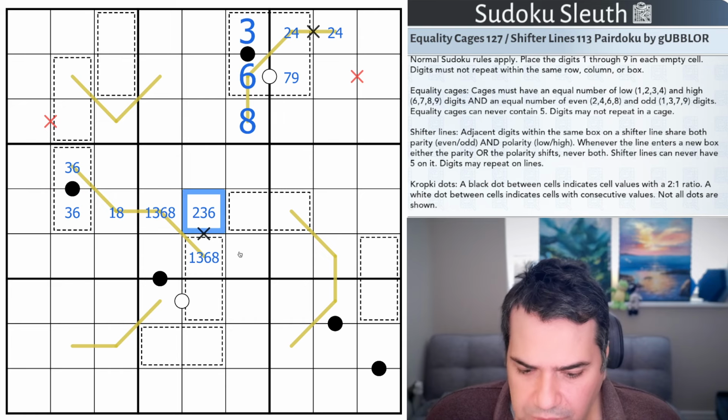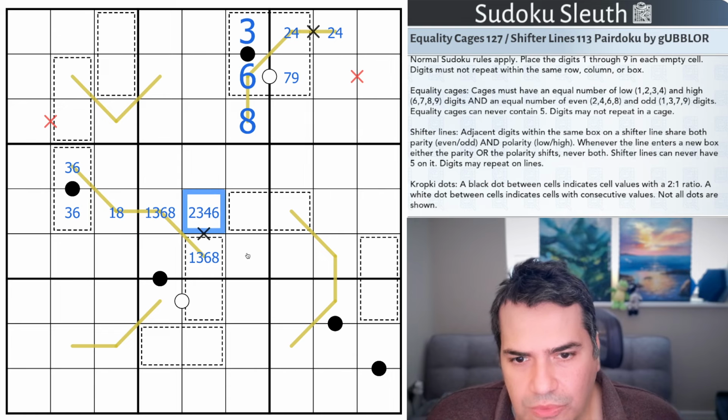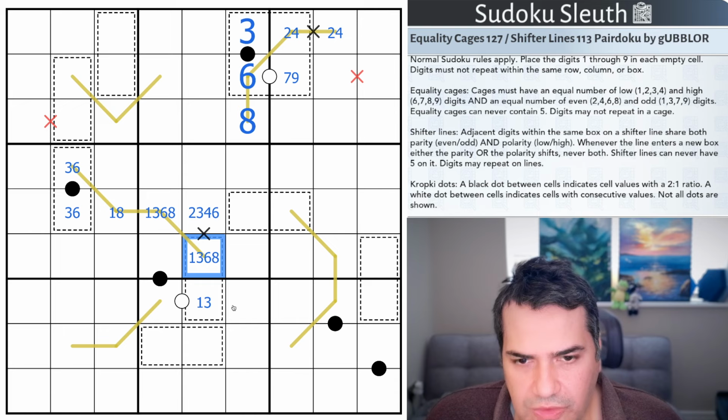And 8 in here would be 4. It really does look like it should have broken, but for some reason it hasn't. If it's 1, this is 2, and then this is 6 or 8. I mean, this equality cage and this loop around, surely there is something here. So if this is 6 or 8, this is again 1 or 3. If that's 6, that would be 3, that would be 1.